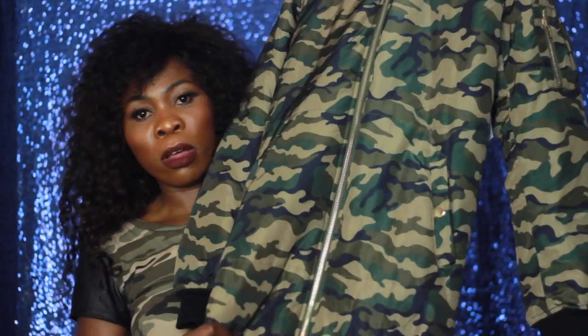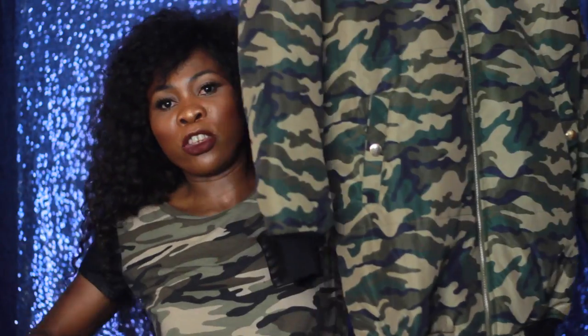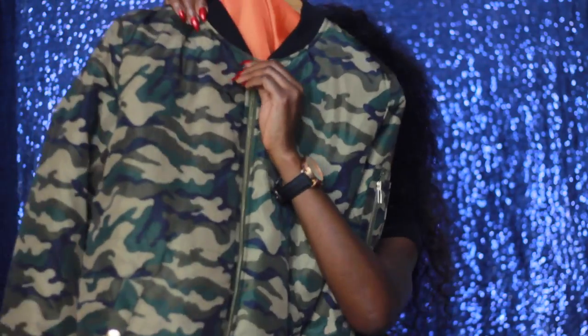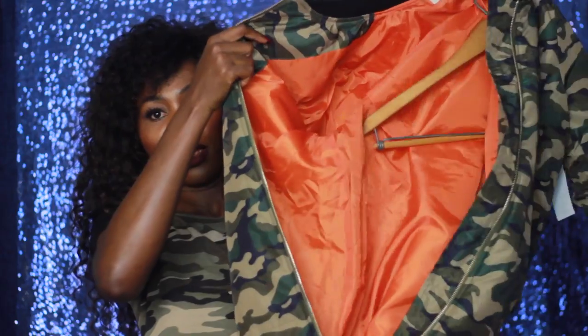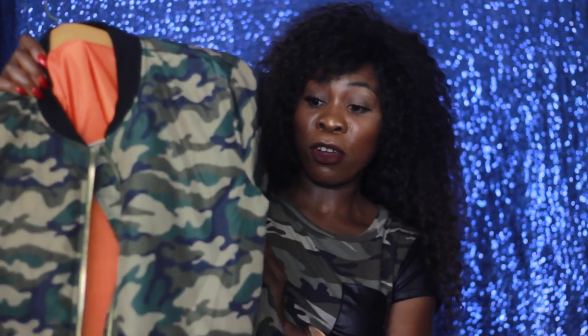The next one is this bomber jacket, olive camouflage, military looking bomber. It's very long, has your butt part, which I love, guys. Long sleeve. You do have this zipper, just open it like that. Orangey on the inside. Very comfortable. I think it will work perfect for, you know, for fall. I think it kind of matches the top I have right here. I really love this color a lot.